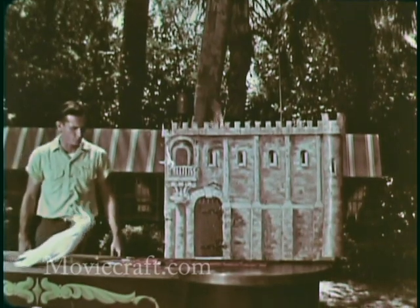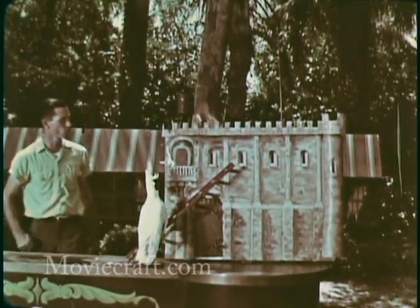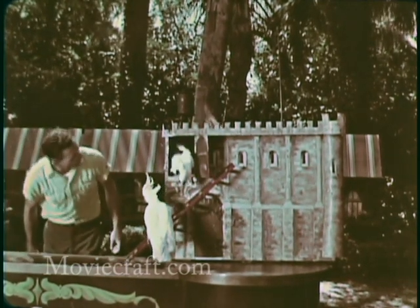Well, the cockatoos are going to try with a display of their dramatic talents. The fair princess is locked in the burning castle of the wicked knight. And she is saved by the handsome prince just in the nick of time.